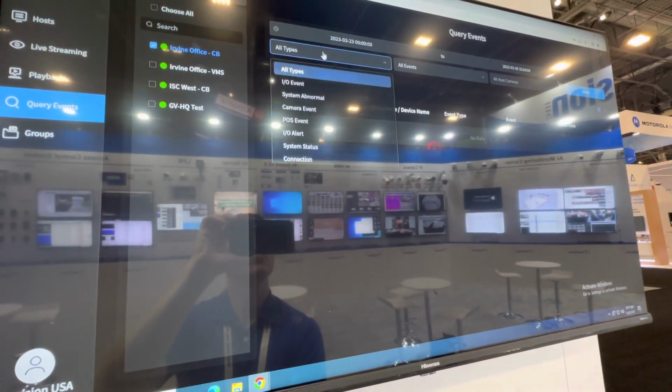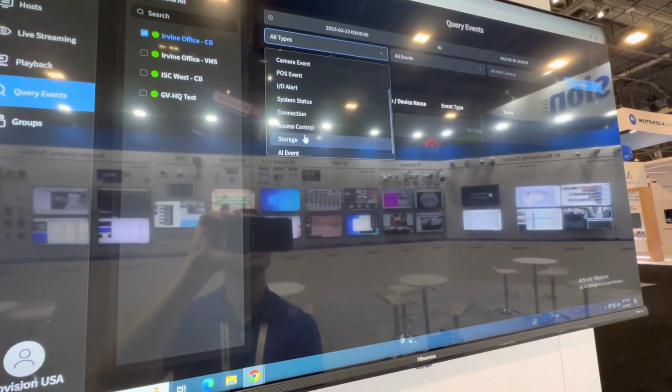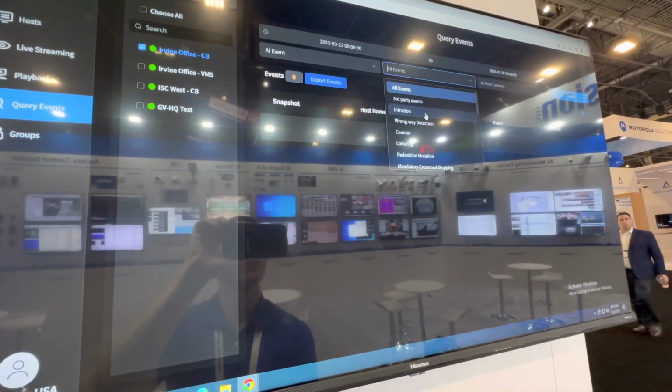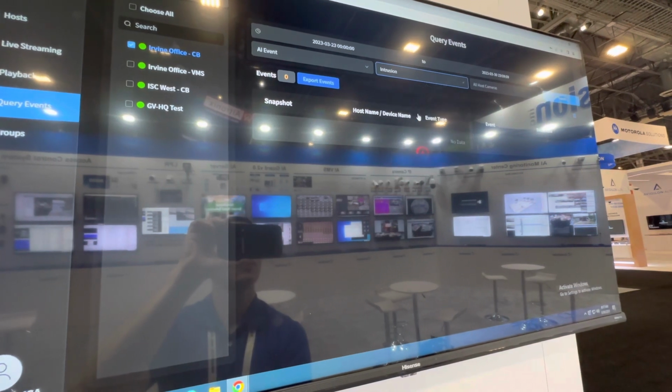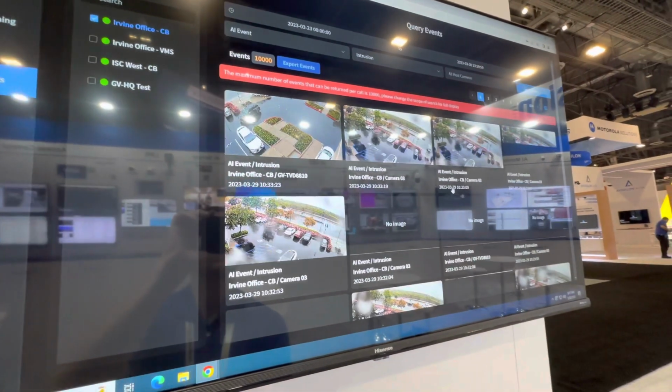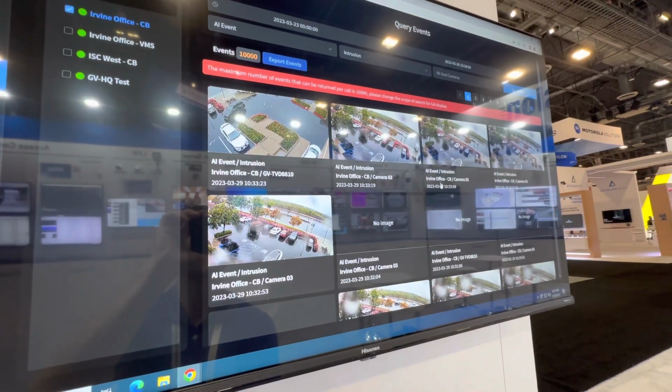And then you can choose a drop down, and let's look for AI events. What kind of AI event do we want to look for? Let's say maybe intrusion. We click on that, hit search, and it's going to give us our intrusion events for this camera that we've selected.